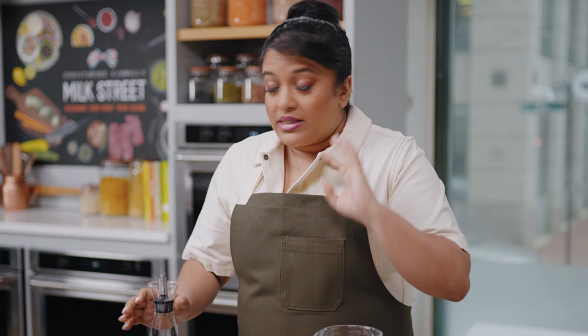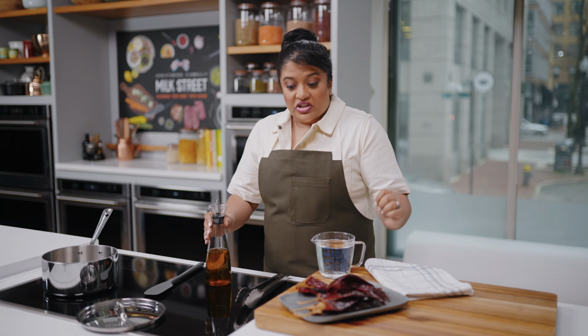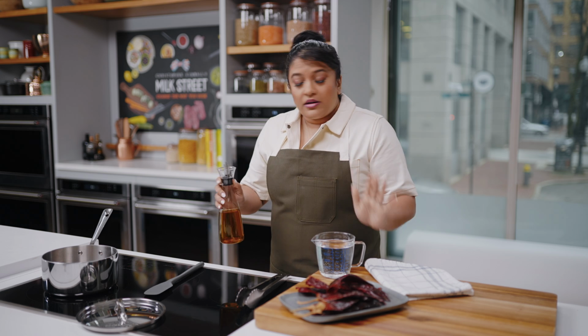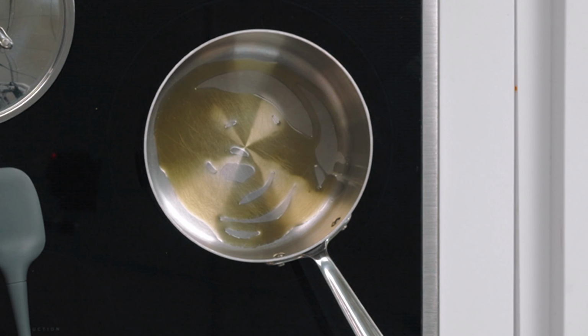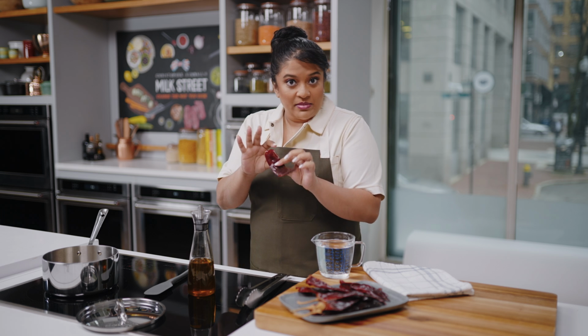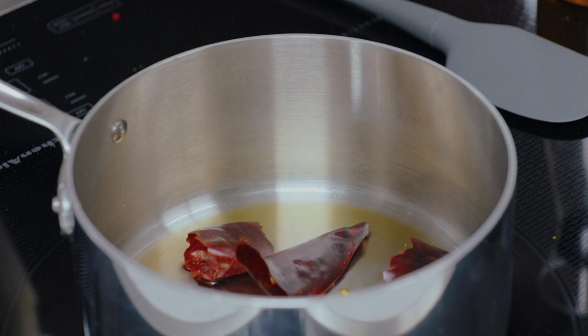So what I'm going to do is I'm going to toast them up and then use the oils that are released by my chilies to flavor the rest of my dish. So to start it off, I'm going to add a little bit of oil to my pan and let that heat up to just about shimmering. So as our oil heats, I made sure to take off the stems of my guajillo peppers, and I'm just going to rip them into the oil and let them sizzle a bit.